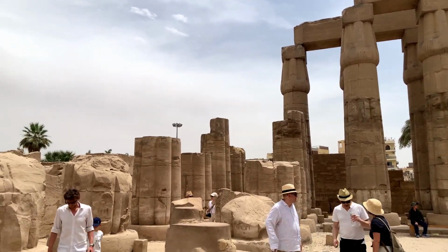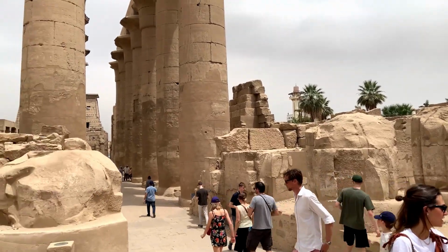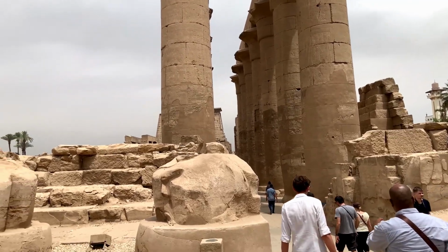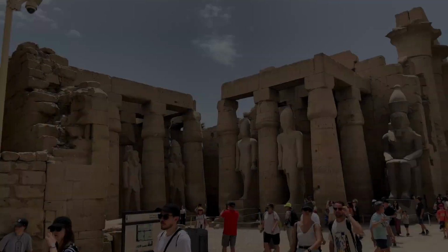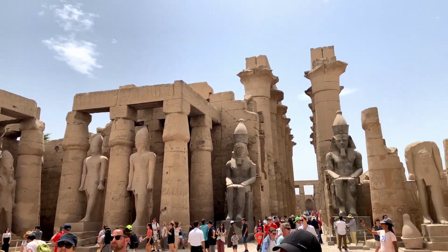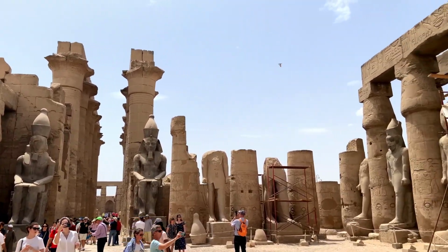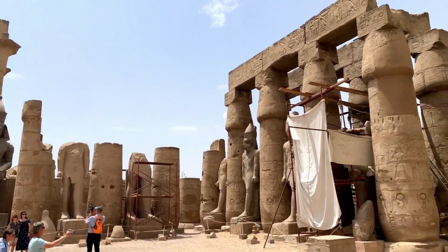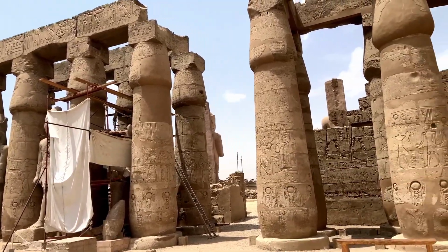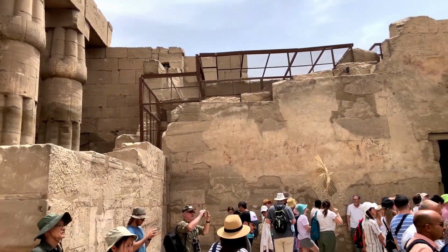Egypt was a province of the Roman Empire from 29 BC until the Arab conquest in the year 641. In the year 300, Luxor Temple was converted into a Roman monument, in which the ancient worship of the Egyptian god Amun was linked with the cult of the Roman emperor, whose authority was derived from the god Jupiter.